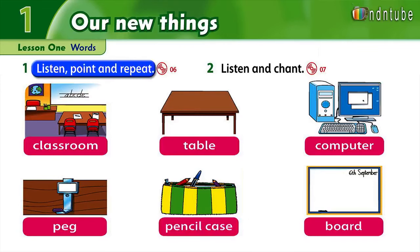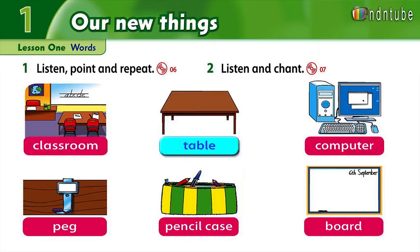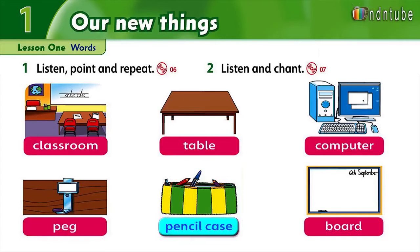Listen and repeat. Classroom. Table. Computer. Peg. Pencil case. Board.